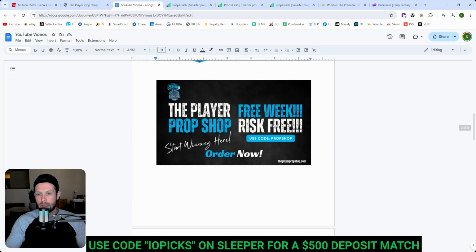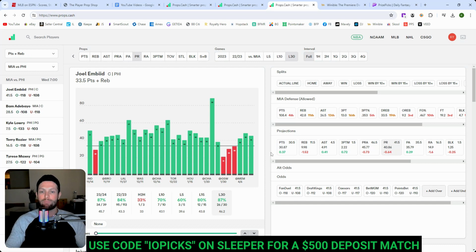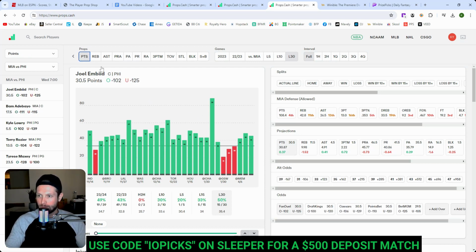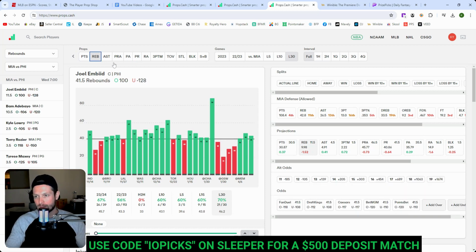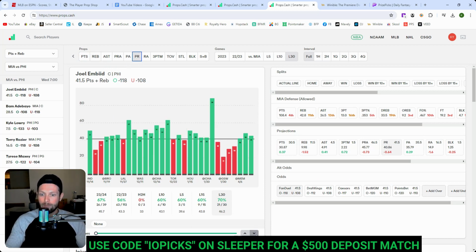The last one, like I said earlier, we are doing this Joel Embiid over 33.5 points and rebounds. I feel like this is pretty damn free. His points line is only 30.5, I believe. Yeah, 30.5. So essentially he just needs 3 rebounds. I think his line is like 10, 11.5, so this is just heavily discounted. It was 41. I think it's actually 42.5 on most books normally, but we got to put it back down to this 33.5 to get our analysis on it.